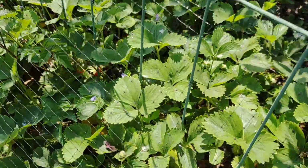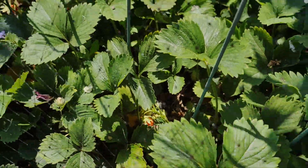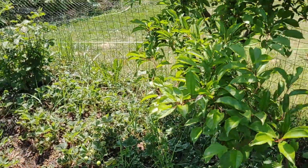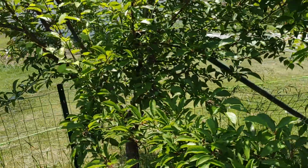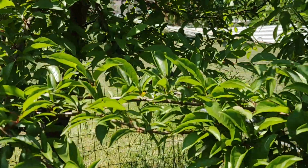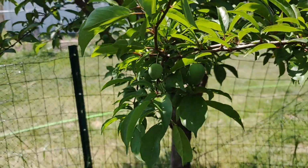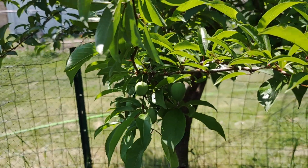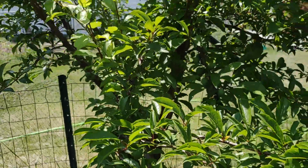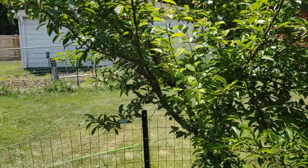More strawberries in here. Got a plum tree. This is the first year that this plum tree is producing. If you look carefully, you can see lots of little plums here on the undersides of the branches. Looking forward to seeing how those taste come late summer.